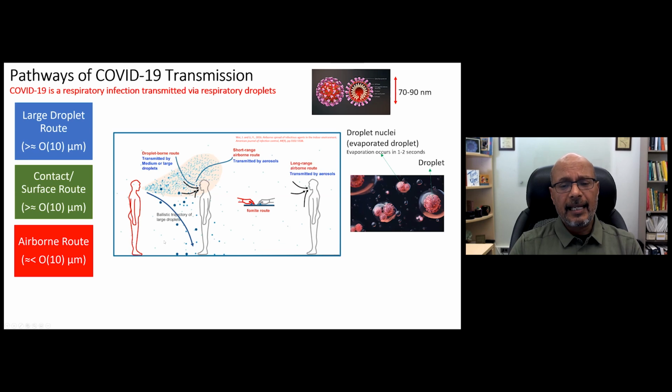In my talk, I'll always signify the infected person as this red individual. And this red individual is speaking or talking or sneezing. The person is creating these droplets. So the really large droplets are going to fall on the ground, fall on surfaces, or might directly hit another person in front of them. That transmission, through direct impact to another person who's close by, or a surface that somebody then touches, all happens through what is called the large droplet route or the contact route. This usually happens when the droplets are about 10 microns or larger, maybe even 20 or 30 microns.